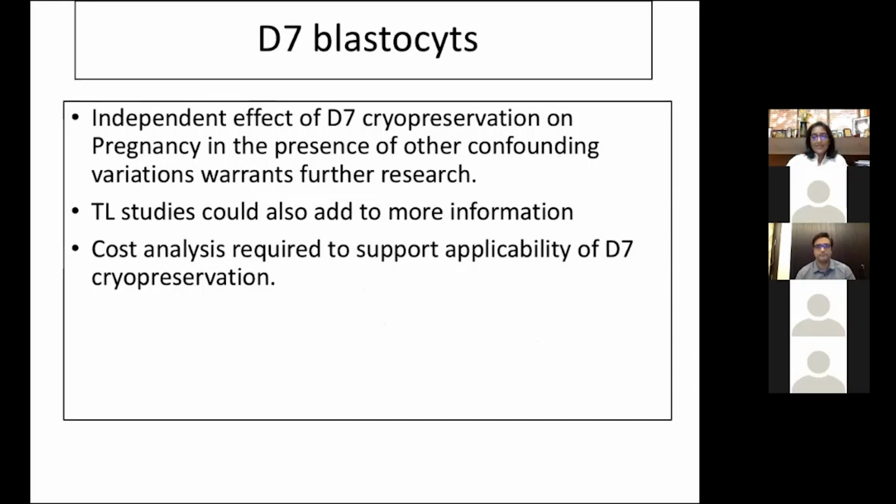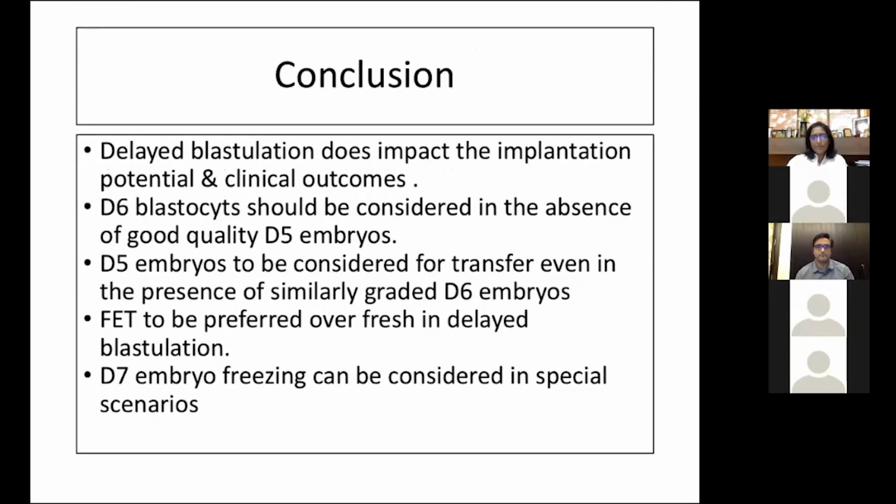Definitely before considering an extended culture to day 7, a cost analysis is required to support its applicability for cryopreservation. So to conclude, yes, delayed blastulation does impact the implantation potential and the overall clinical outcomes.